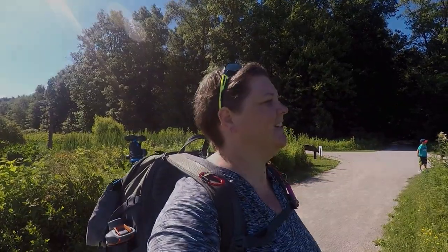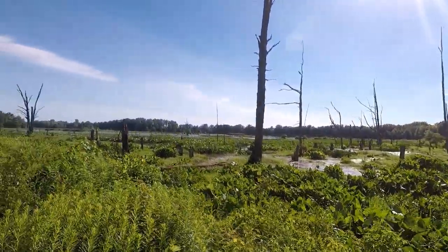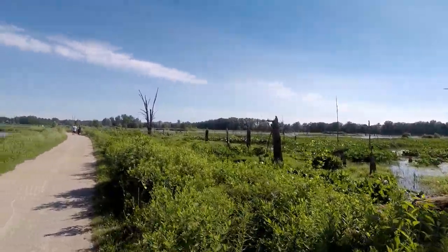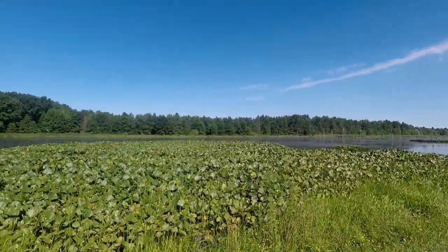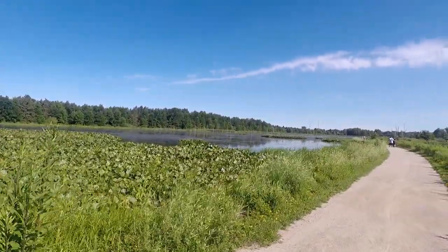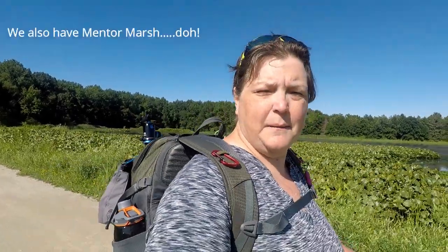Made it to Sandy Ridge. Nothing like this on our side of town. The closest thing we have on our side of town to this is North Chagrin Nature Center, but not like this. This is just, oh, wow. Let me turn you back around so you can enjoy too.